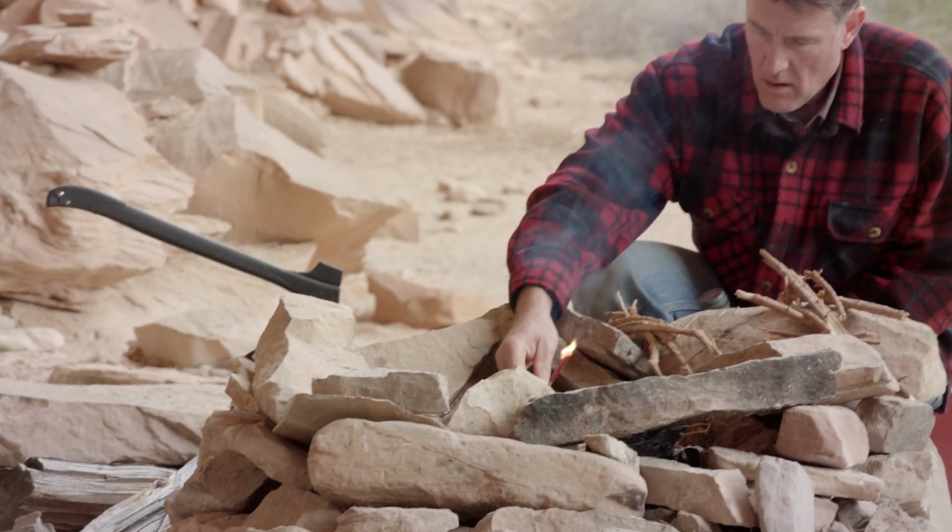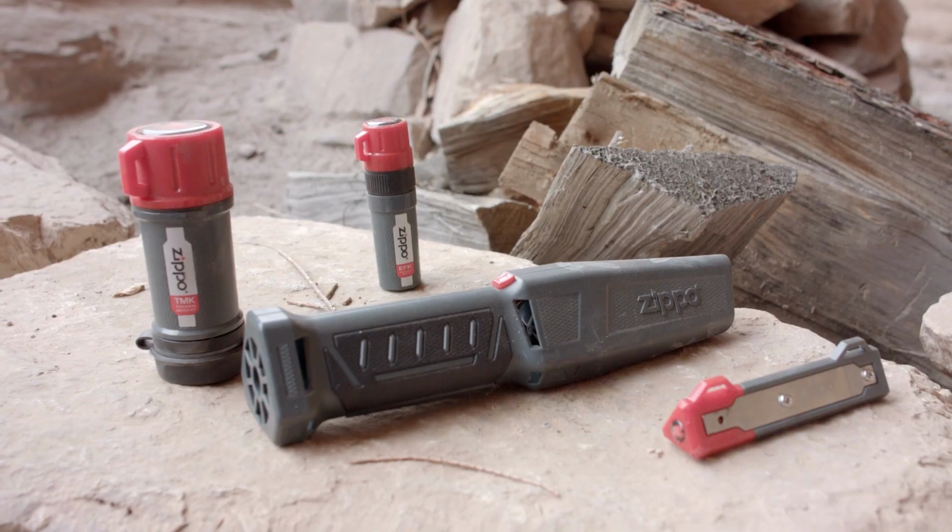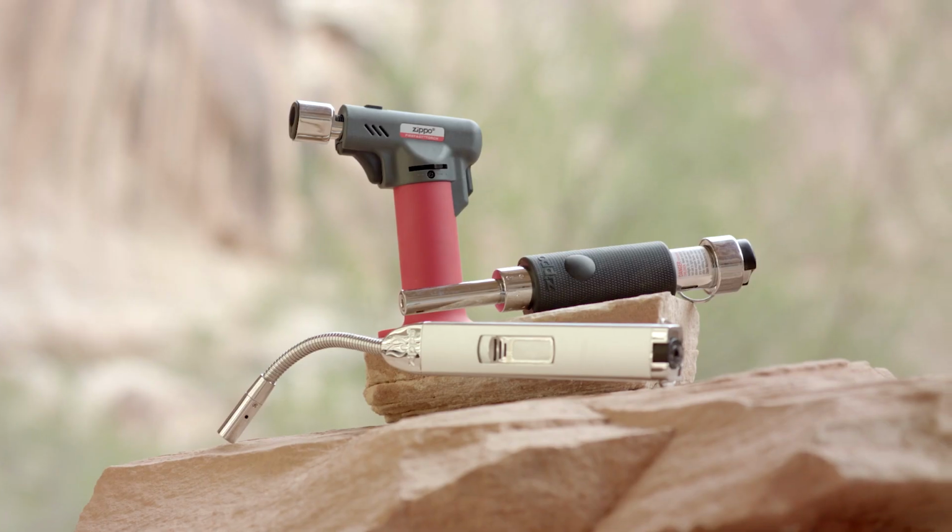Zippo's known for quality. We've made a product that's stood the test of time for more than 85 years, and we want to bake that same DNA into the outdoor line as well with our fire starter products.